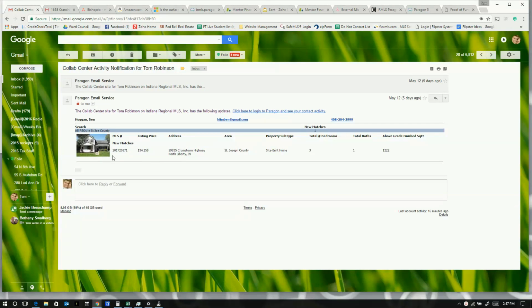But here I got this email. There's a little picture of the house. Here's the MLS number. They're asking 34,000 for it. The address, St. Joe County, 3 bed, 1 bath, 1,200 square feet. So I really like to have a minimum of 3 bedroom, and I really don't want to get below 1,000 square feet. In fact, I'd like to stay in the 1,200 to 1,500 minimum size and go bigger from there. But anyway, so let's use this as an example.